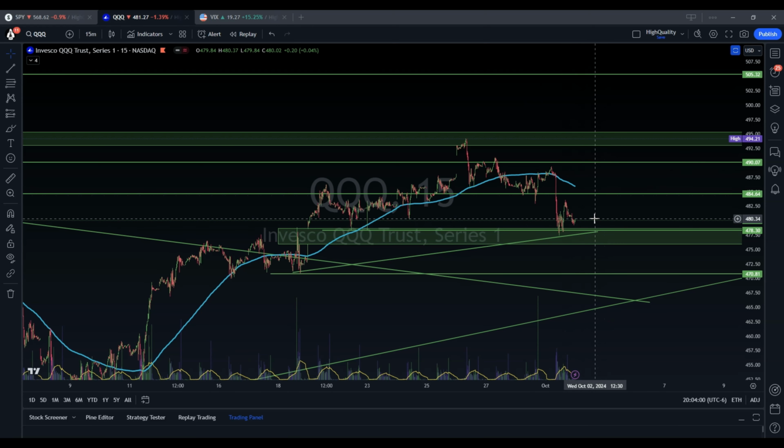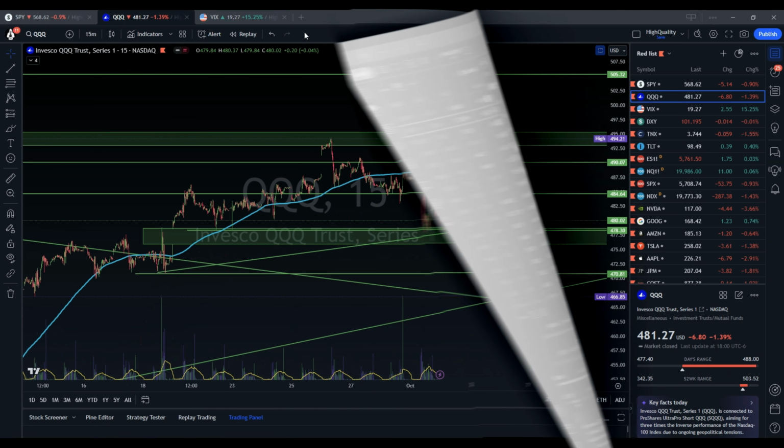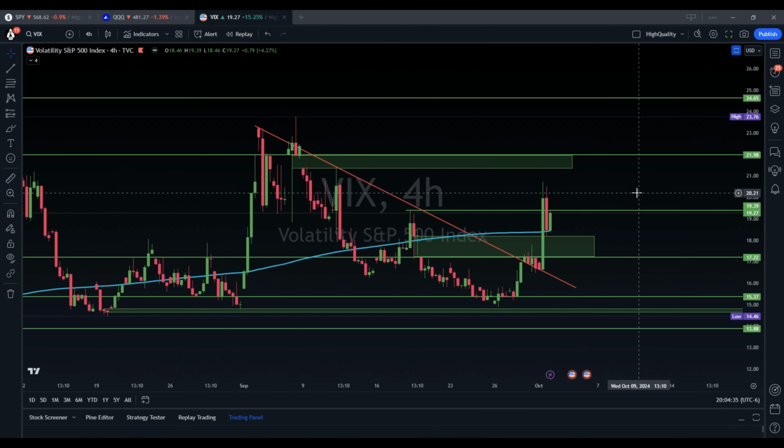Now let's go over a bullish one. If the bulls manage to get back above 484.64, and then we push higher above our 200 period moving average, then it is possible that the bulls push price all the way up to 490.07. And then if we're able to get above this level, then we could go try to fill our gap above head right here at 495.28. Okay, that's it for the triple Qs. Now let's head on to the VIX.